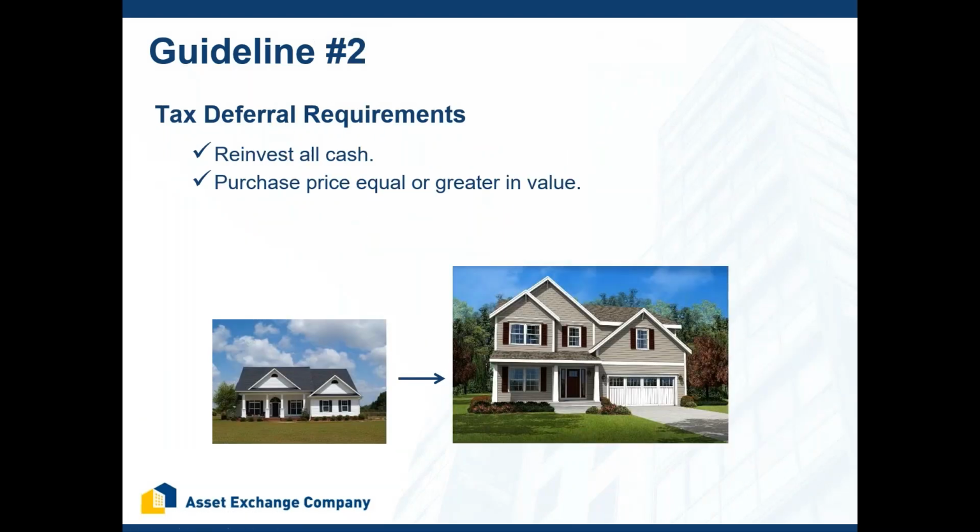Rule number 2, when you do your 1031 exchange, if you don't want to pay taxes, I need you to remember two things. Number one, reinvest all of your cash. And number two, purchase property equal or greater in value. If you are in contract to sell a property for $1.1 million and you pay $100,000 in commissions, your net sales price is $1 million, and that's the value that you need to replace in your 1031 exchange.